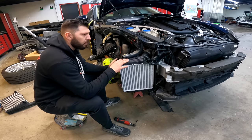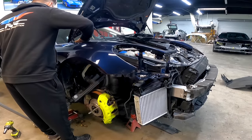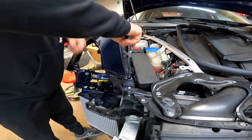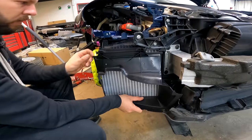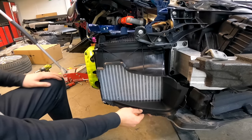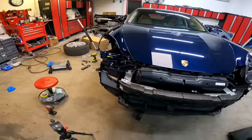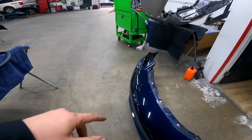Just installed the intercooler, so we're all set. Time to install the fender and get this car wrapped up. Boom, gaps are perfect everywhere, same with this side. So next we could start installing the headlight, and then for the final, I gotta transfer some of the grills from this bumper to that one, and then I got a few new ones.